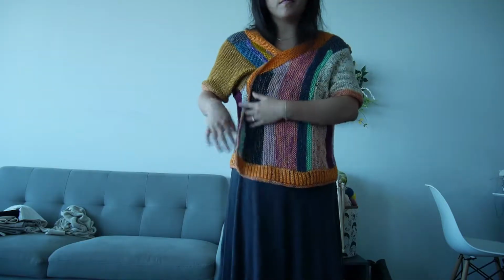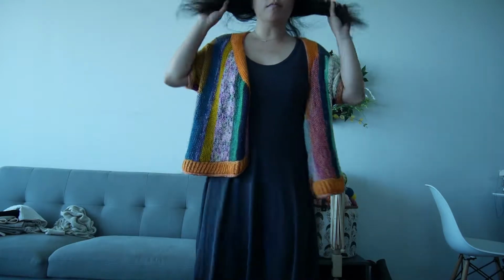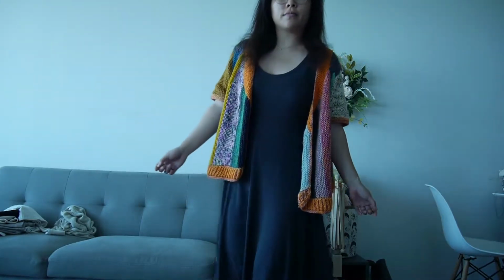So just so you know how that's going to fit, I'm going to insert some footage of me here standing up and modeling it for you. Just for reference, I'm 5'4", my bust is 37 inches, usually, which changes, as you know, if you're a woman or whatever.